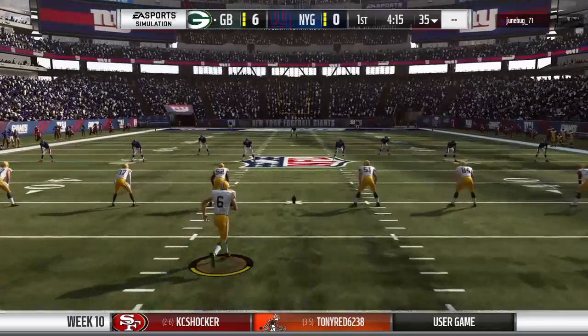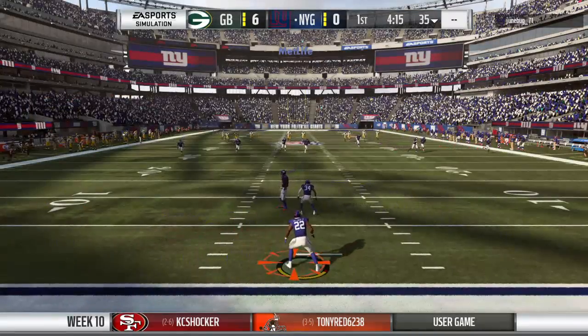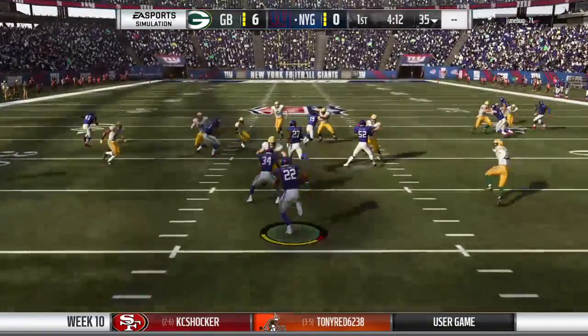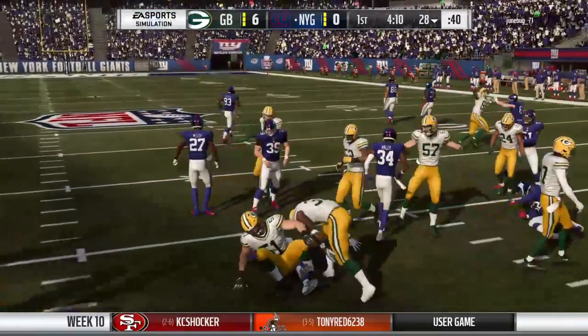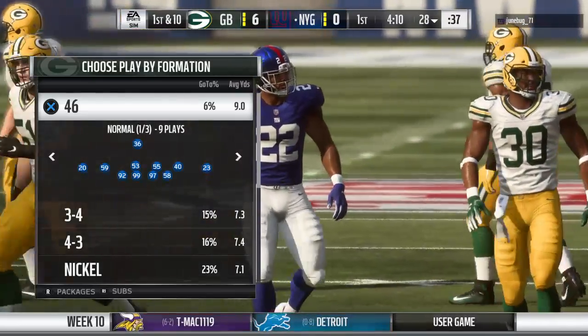Out is the kickoff unit as they run up and send this one away. This fielded at the 2. And he's up across the 25 and down at the 28-yard line. And New York set to take the field.